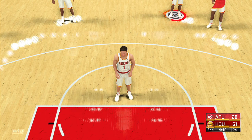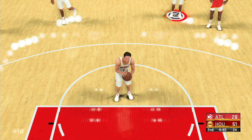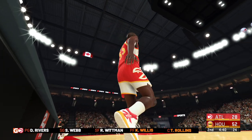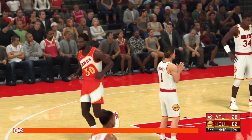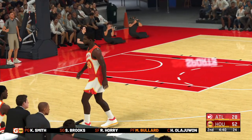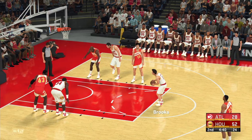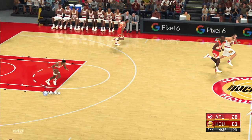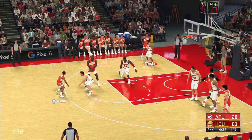Shooting two. And he makes a first. Both teams will make substitutions. On both. Boy, this Hawks squad is struggling. Here's Webb. He has six.